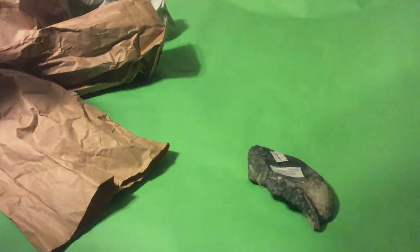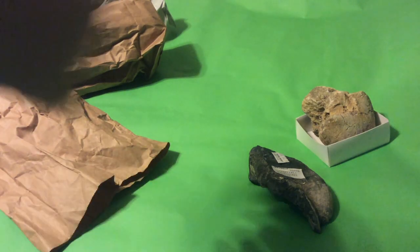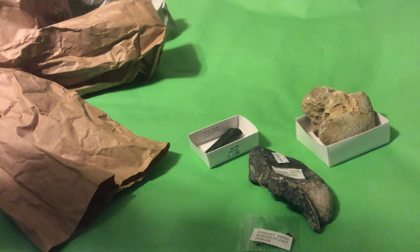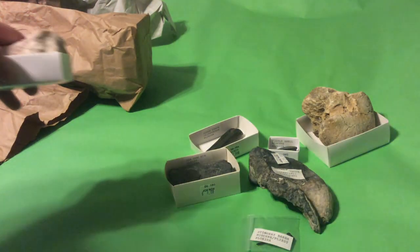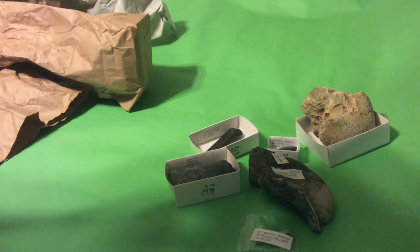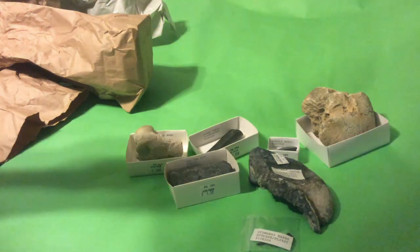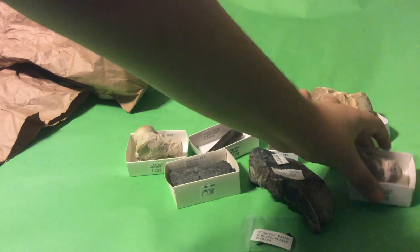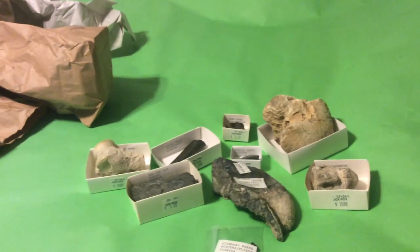But yeah, let's get everything that I got from Jox Rox out here. Let's do a little bit of a recap. We got a partial mastodon tooth, a random dinosaur bone, a stingray barb, a prehistoric horse-like animal tooth, a turtle shell, a sea cow fossil, and a titanotheres, a deer bone, and finally, an alligator fossil. So yeah, again, I thought I did pretty well.